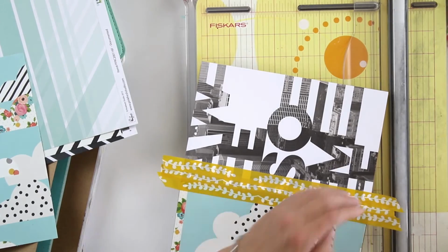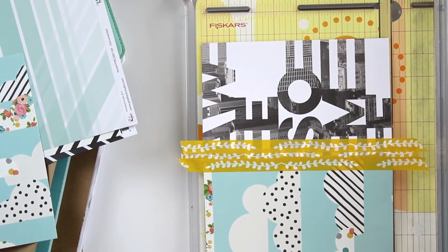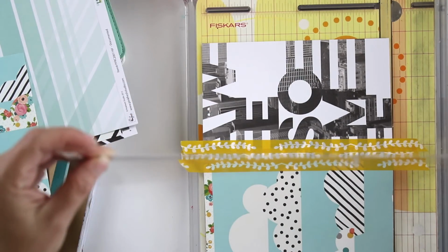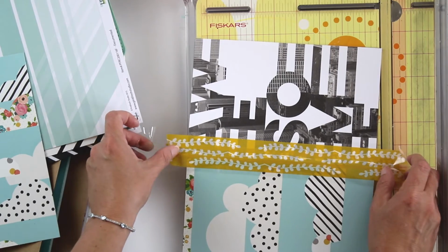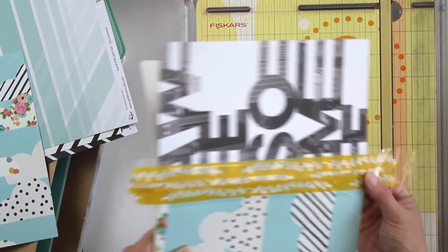And you definitely would want to reinforce this with packing tape, because washi tape won't hold up to the use. So let me grab my packing tape real quick. Okay, here's my packing tape, and I'm just going to grab a strip of this. Try to center that. And it wrinkled a little bit, and that's okay. That kind of adds to the charm of it.